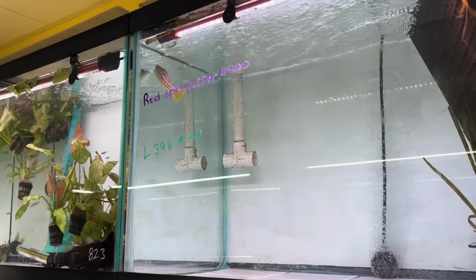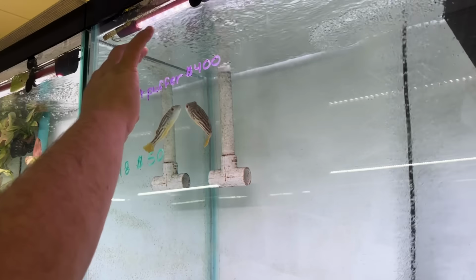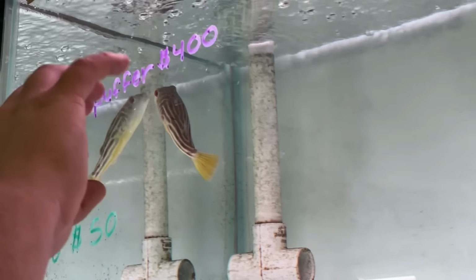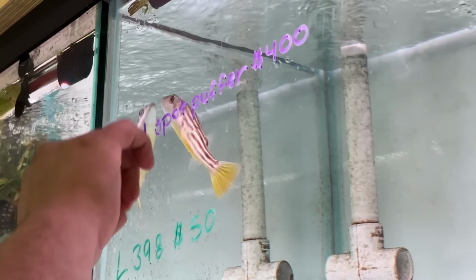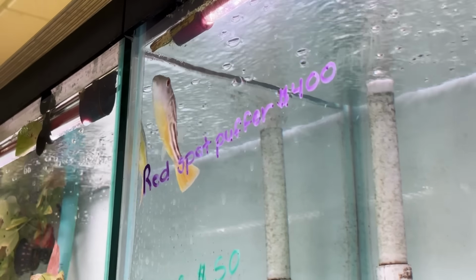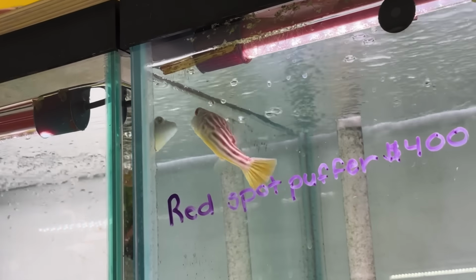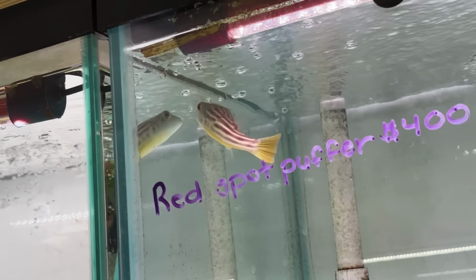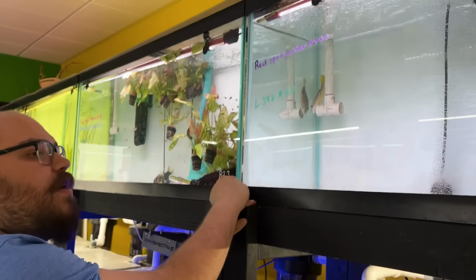Just one pupper in here? Yeah, it's a slightly larger red spot cross river. So this one doesn't have as many spots as I would like, but he's a fun little guy. He hangs out. He's still a little people shy. We haven't had him for very long, but he's a fun little pupper. I'm a fan of this guy.